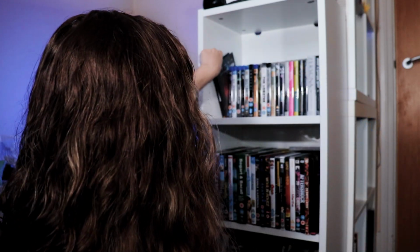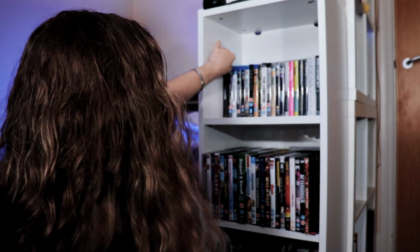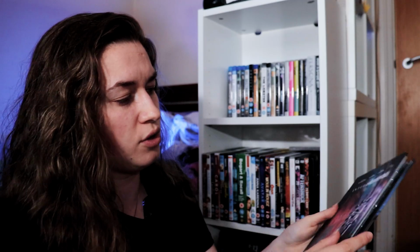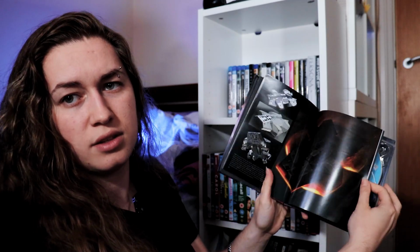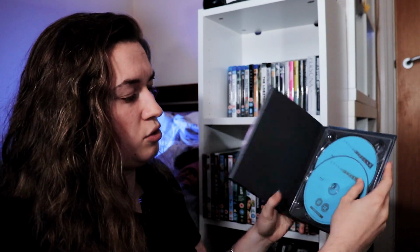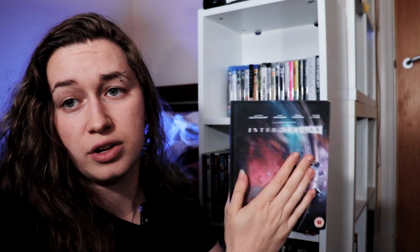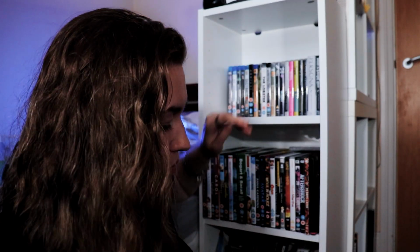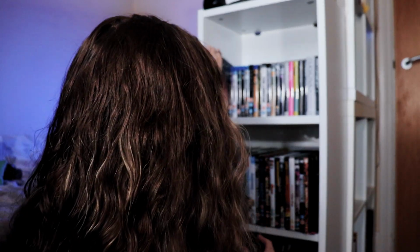Okay, going to go from Blu-rays to Criterion. So, Interstellar special edition. You get a little booklet in here, not going to go into it, but you get a little booklet with the stuff, and then you've got the 2 Blu-rays. I bought this as soon as I saw it in the cinema. Not in 2014. It was last year because they were replaying it. I can put these back. I need to put them on the floor.